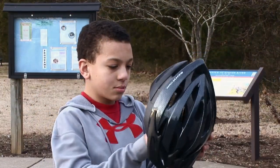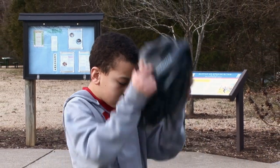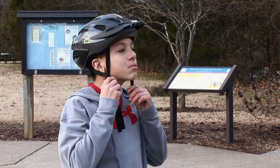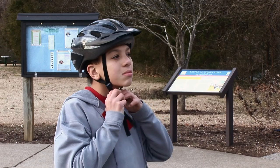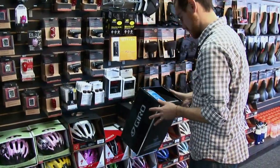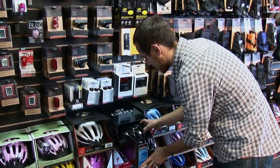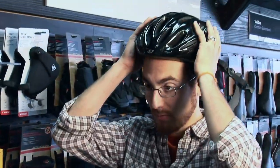Okay, before you get started, you need to put your helmet on. All riders age 16 and under are required to wear a helmet at all times, and it is highly recommended that all riders have a properly fitted helmet. If you're purchasing a helmet, it's very important to get the right size and also to make sure it fits snugly on your head. Once you've gotten the right size helmet, you need to check the position of the helmet.